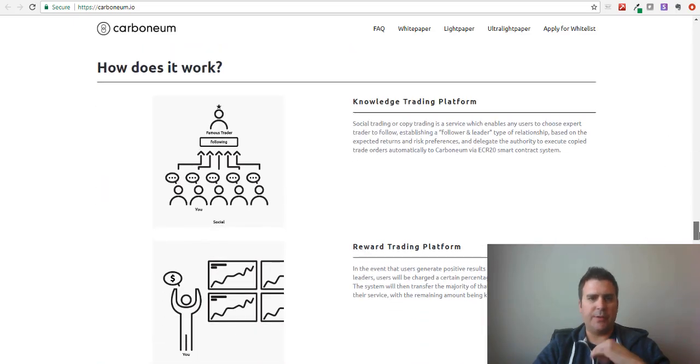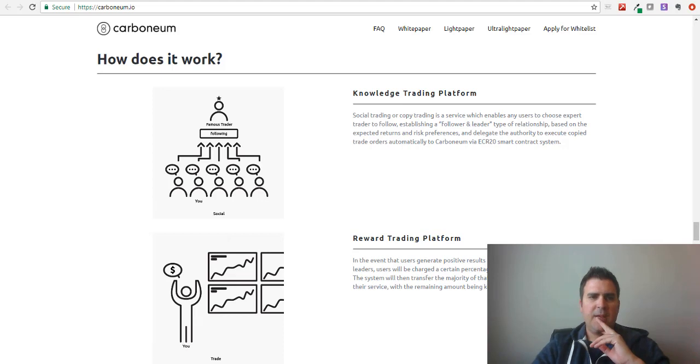Okay, this is very, very important right here, and I think this is the last piece I want to go through because this is important on how the platform works. So here, this is how it works. You follow a trader, the group does, and social trading or copy trading is a service which enables any user to choose an expert trader to follow, establish a follower and leader type of relationship based on expected returns and risk preferences, and delegate the authority to execute copied trade orders automatically to the Carboneum platform via ERC20 smart contracts, okay? So that's how it's going to happen.